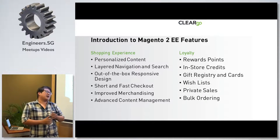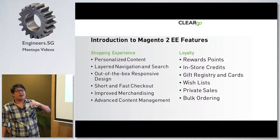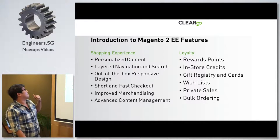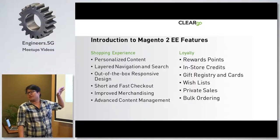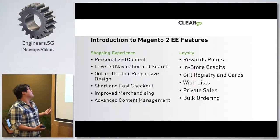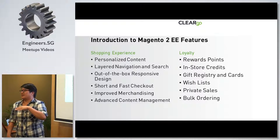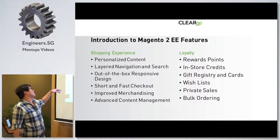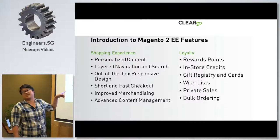Okay, so then in comes Magento 2 Enterprise. Actually we ripped this off from the Magento slides, but essentially what's different is that they have quite a bit of new features. Like for shopping experience, they have some personalized content, like abandoned cart emails and stuff like that. For things like layered navigation and search, all this kind of stuff can be done through extensions or mostly in the front end, so it doesn't matter. Out of the box responsive design as well. You can do it in the front end, so it doesn't matter. You don't have to pay for EE just for that.